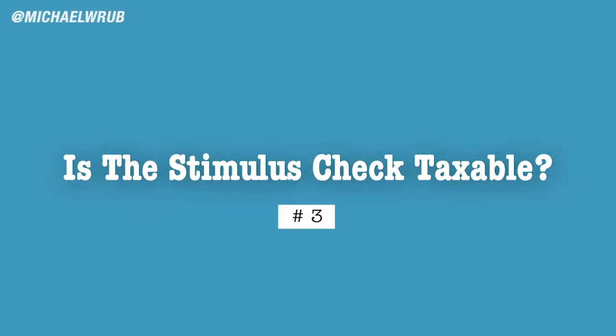And next, I wanted to address a rumor I've been hearing a lot, which is that the stimulus check is taxable income, that you'll have to pay taxes on it. But this isn't true. According to the IRS, the stimulus checks are tax credits, which means you don't have to pay any taxes on them. Whatever you get, you can keep.